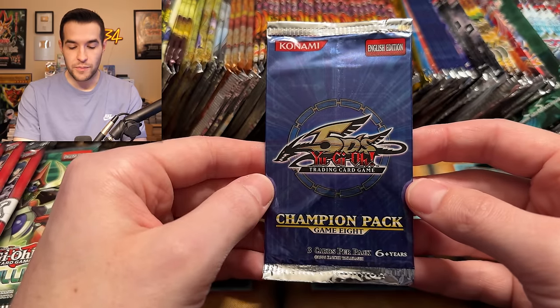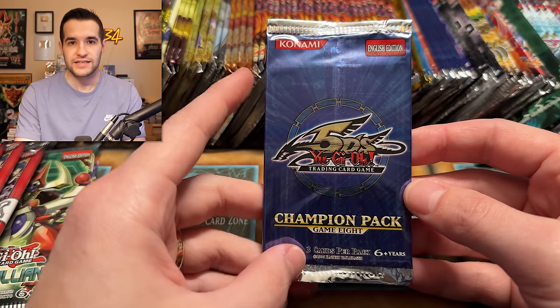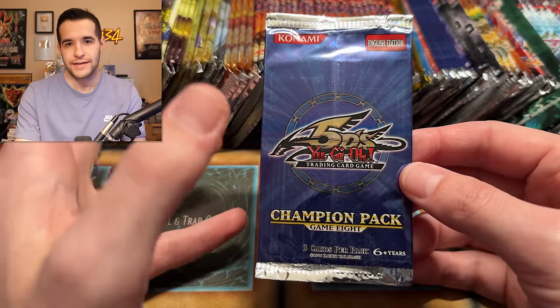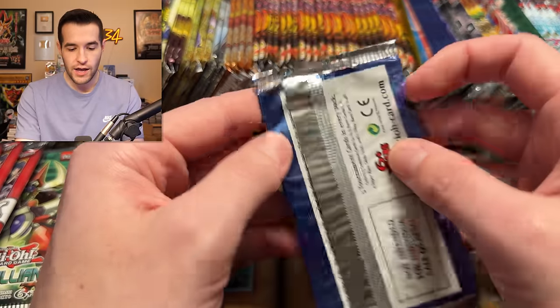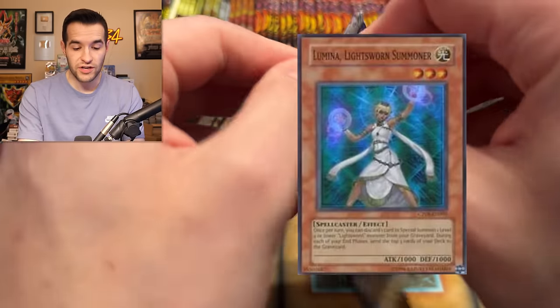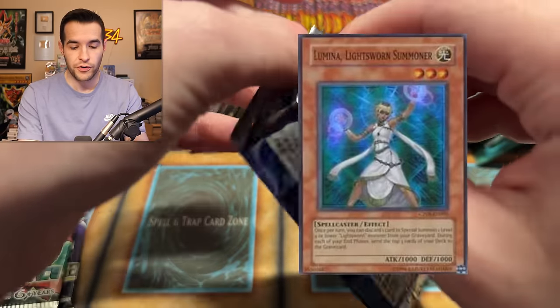Let's do our first Champion pack. So these, I got a whole box of these and I picked out like 10 of them. So we have another like 90 we're gonna open another time. Actually, it's 89 technically because there was a light pack taken out. But these are definitely unweighed because they're from a sealed box. We could pull Lumina, super rare. It's like a $300 card, I think, maybe even 400. So there's some big stuff.